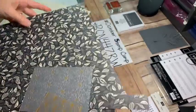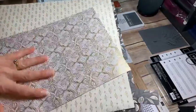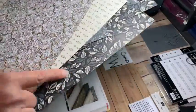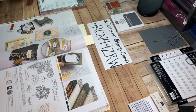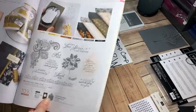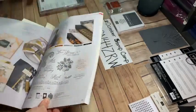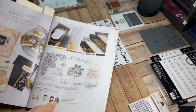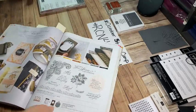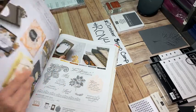So some of my pieces and such, and then you can kind of get the gist of what all comes with that. But like I said, I was really surprised to see this in there, and I went, that could work for fall. So that is on page 69 in the annual catalog. So everything for today's card is from the annual catalog. Hi there, Pam. No coloring today. Sorry, Pam. So that's the pretty paper there with the Simply Elegant suite.